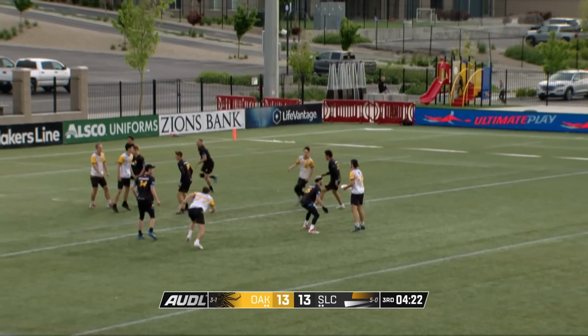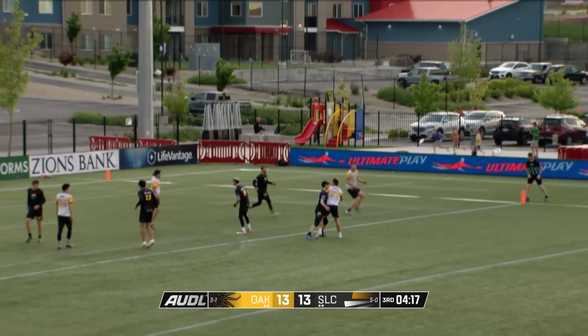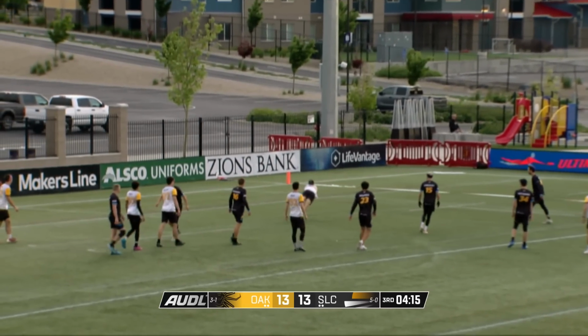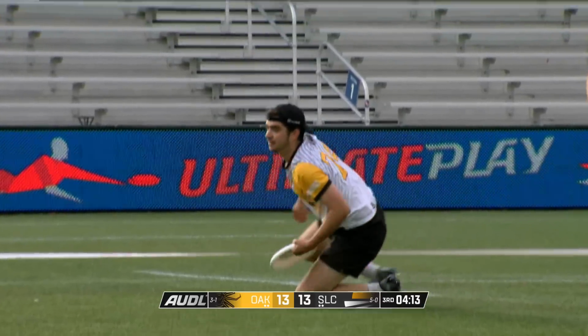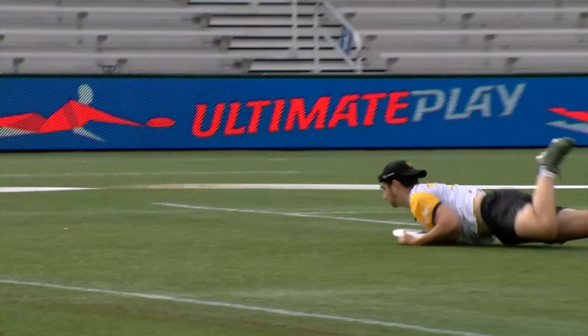Shred fans, I hope you've been taking your blood pressure medication because, whoa, my goodness, another crazy throw. Almost loses it. Hecht grabs it, a bidding grab. That's an upwind score, a very important upwind score for Oakland.